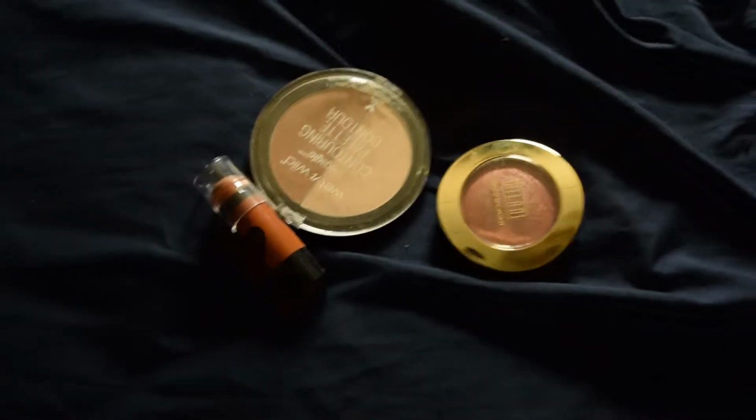I feel like that's okay. I don't really know. If it's not the right color, you probably won't be able to tell super well on camera. My poor brush is covered in foundation. Oh well. And now for contour.